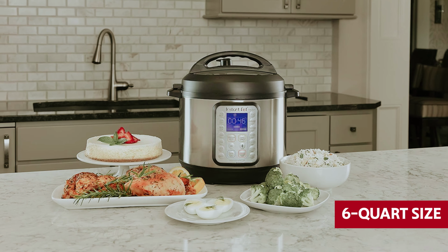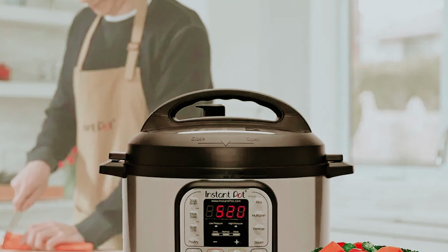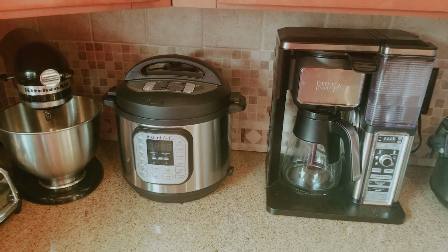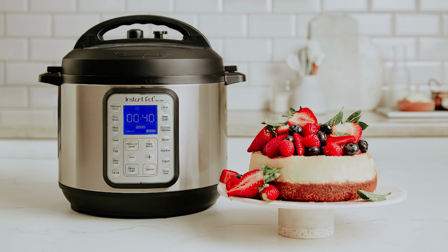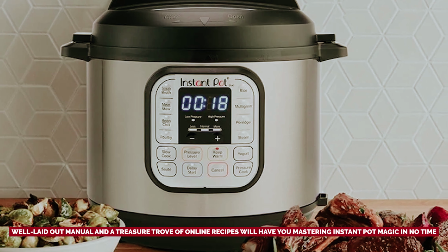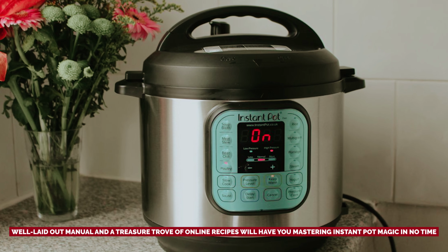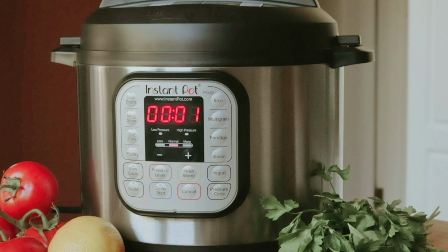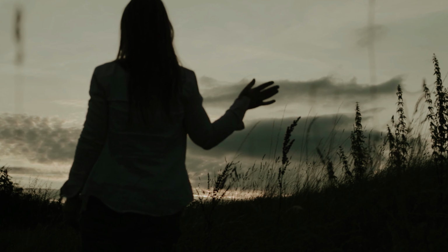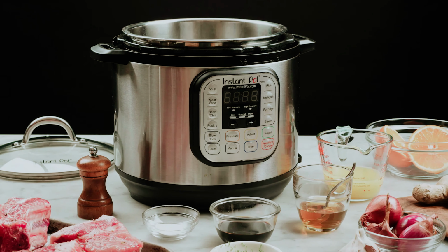Now we get it. The 6-quart size might feel like a snug fit compared to those spacious rectangular models. Just a heads up, if you pile in the ingredients, give them a little extra love when stirring. And while the Duo's features might seem like a daunting spell from a cooking wizard, fear not. The well-laid-out manual and a treasure trove of online recipes will have you mastering Instant Pot magic in no time. Sure, it's a bit pricier than a slow cooker, but when you consider the versatility, it's the ultimate value. Say goodbye to basic pot roasts and chili, and hello to a culinary adventure right in your kitchen.